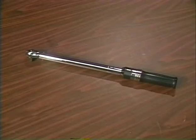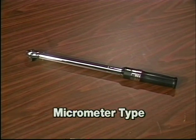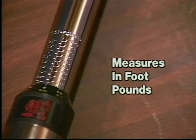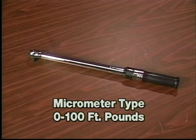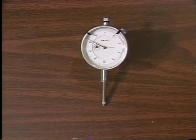A torque wrench is a must for precision assembly. If you do not have one, purchase a 3/8 drive micrometer type and make sure that it has a scale on it marked in foot-pounds. The main blade retention bolts have the highest torque of any bolt on the ship and are torqued to 70 foot-pounds. Therefore, it is not necessary to have a torque wrench that reads over 100 foot-pounds. A heavier torque wrench will not give as accurate a reading at the low end of the scale, 6 to 10 foot-pounds.